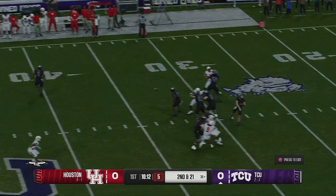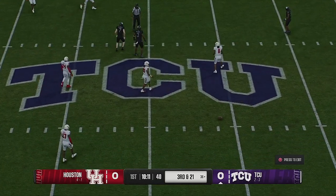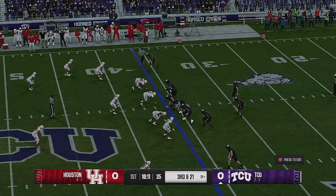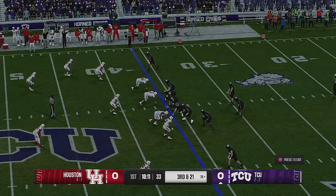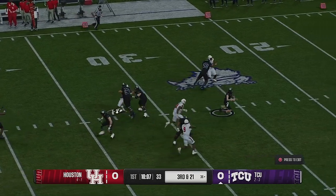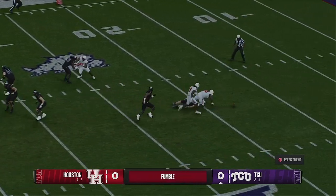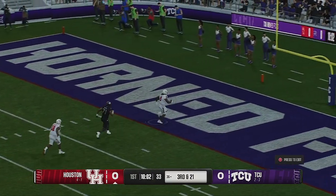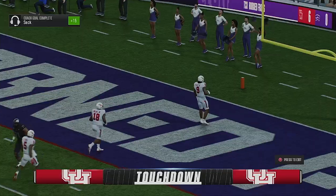Trying play action. Fires to the wideout. He is lucky to get that one back, and the last thing you want is to turn it over on your opening drive. On third and long, you'll need to push it downfield. And the ball comes out. What a disastrous play. Defense coming up with a huge fumble recovery.